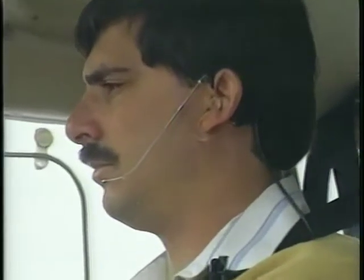Since part of IFR cockpit management includes finding ways to make your job easier, many instrument pilots use a headset to facilitate communications with ATC.